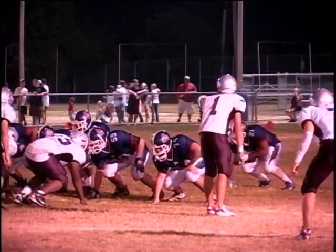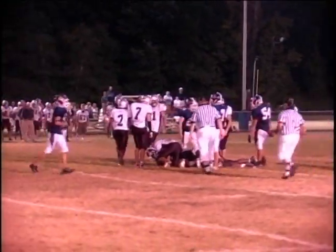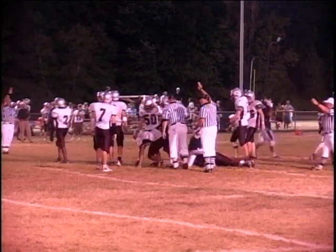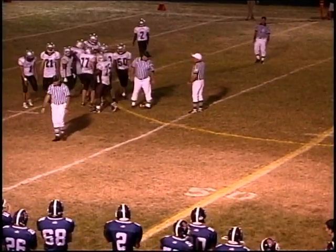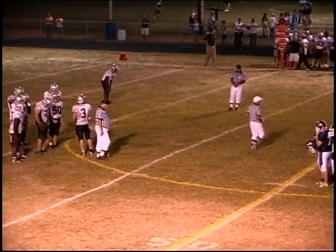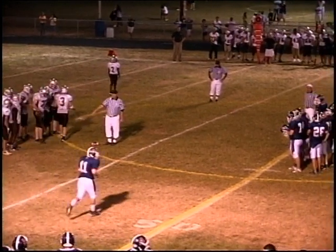Gutierrez going in motion. Nealon with it, hands it off to Daly over the right side, has a big hole, and he's going to pick up about 6 or 7. So it'll be second down. He's got a nice little sidestep when he meets his first contact. He has a nice little move to the inside that's giving him extra yardage. So an excellent first down play. It'll be 2nd and 4 for the Clockers.